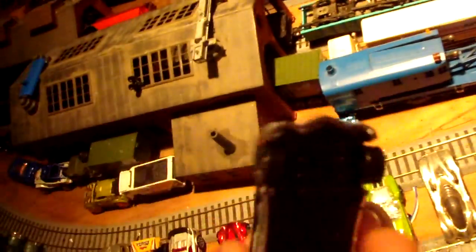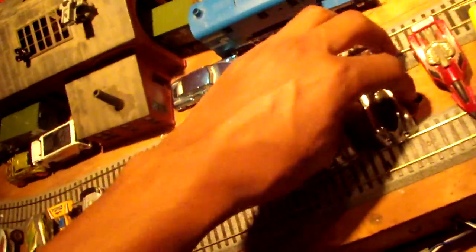This is the newer version. This is the older version. That's the newer version. Newer version is shinier. So that's how I know the difference. Plastic body on a cast metal frame.